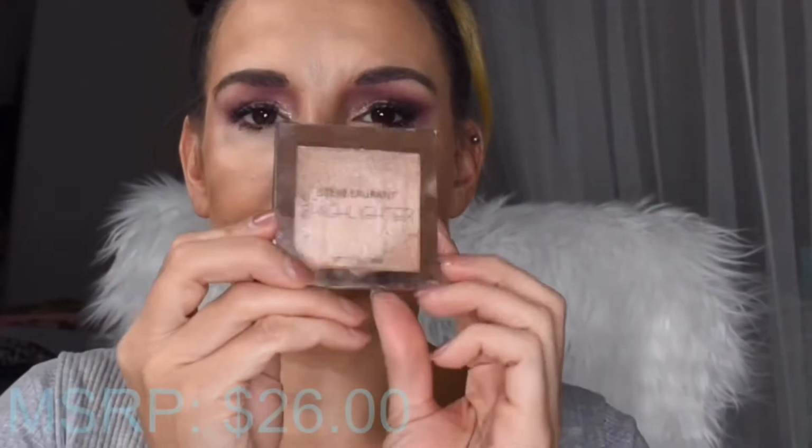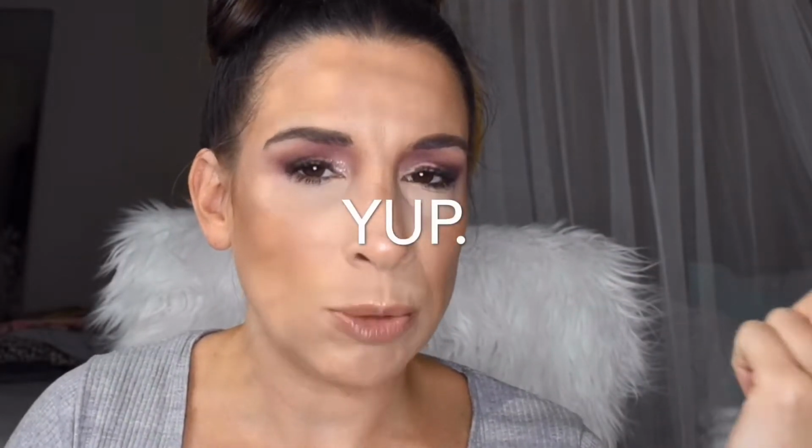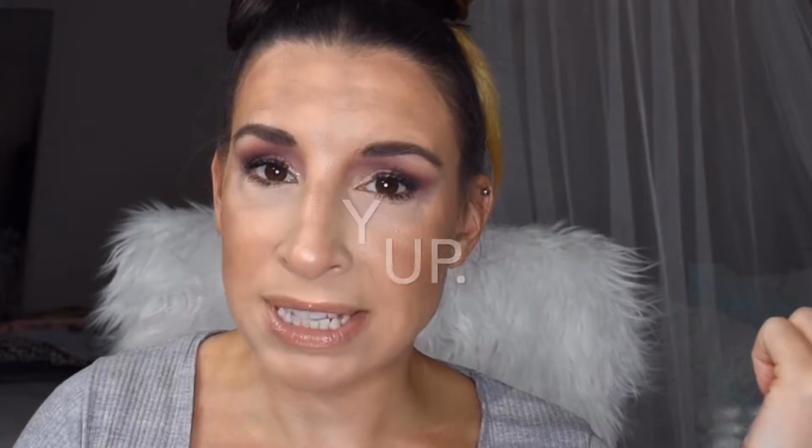I also received the Steve Laurent Jelly Highlighter. This is in Prosecco Please. I do have that on my cheeks today. On the pro side, if we swatch this, it's a very creamy product. So we can see that's a really pretty highlighter. I was concerned that it might have a cast on my skin or might be a little bit too deep of a color for my skin.